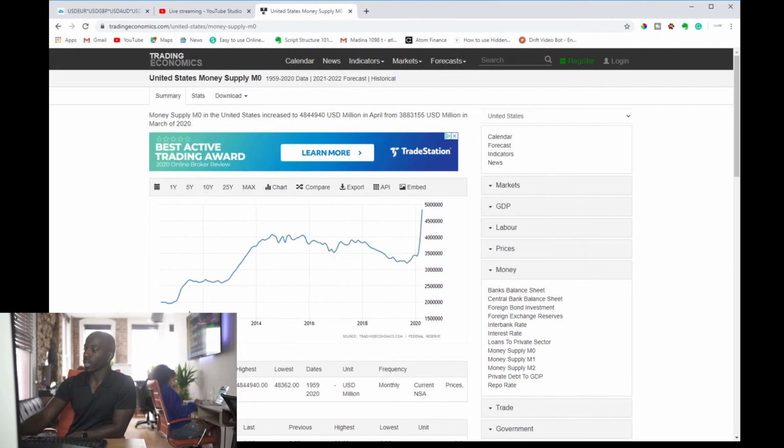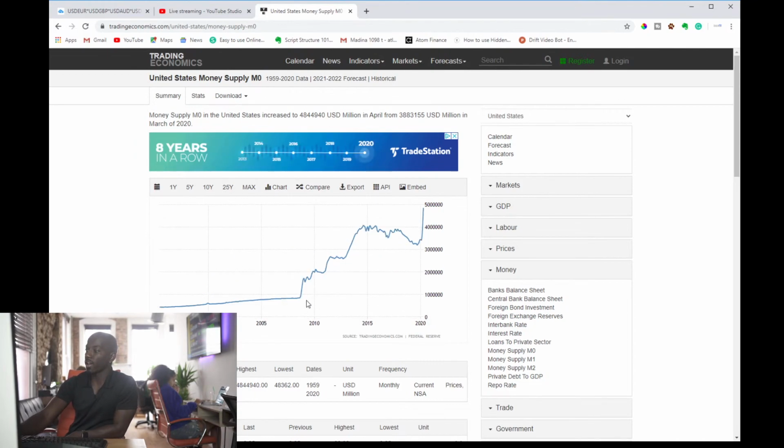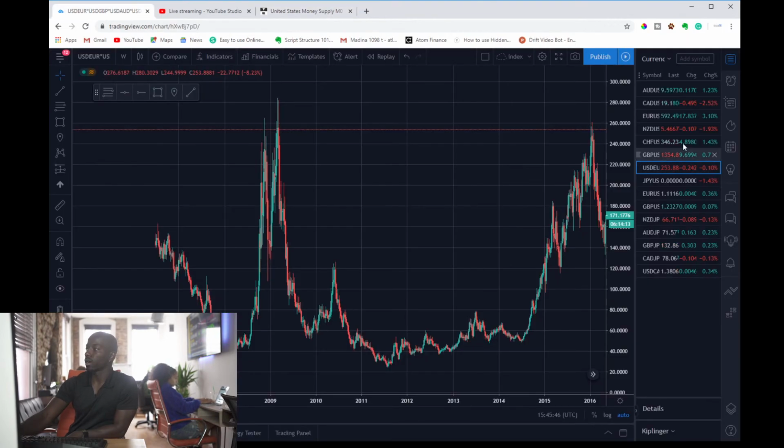What do we have here? Let's see. Okay, so we have 2014. You have a massive amount of stimulus, a massive amount of capital being printed right after what? Here's the 2008 crash, and then you have a massive rise up until 2015. Right around 2015, you had markets really slowing down.